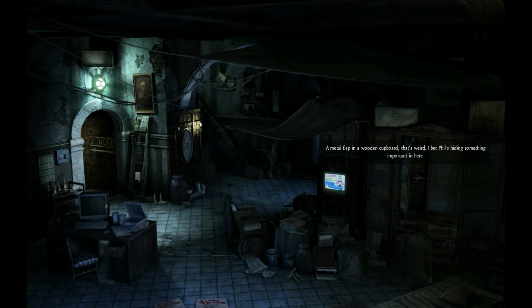A metal flap in a wooden cupboard. That's weird. I bet Phil's hiding something important in here, but I can come back to that later. I'll go to the cellar first.